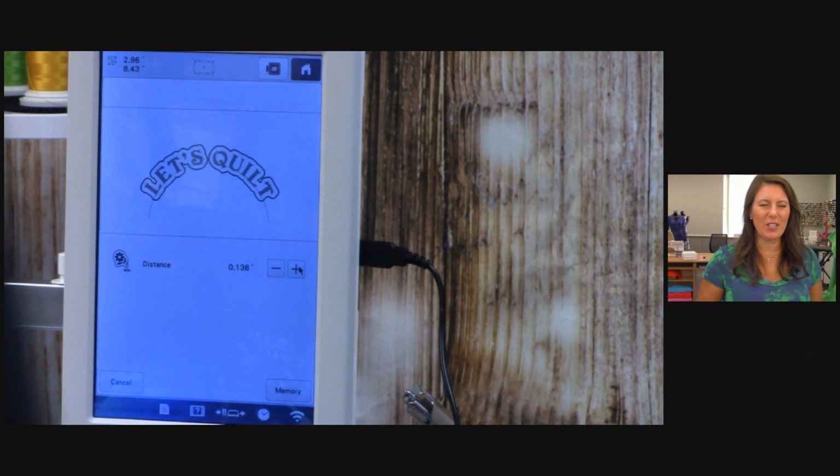Tina, this is such a great tutorial, because I always think of the big letters like you did at the beginning where you're adding things around, but this is so easy. This is just lettering built into the machine. You can make a little sign and add that outline.